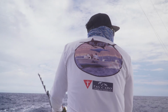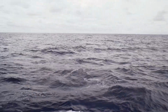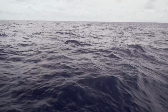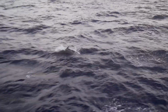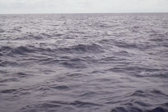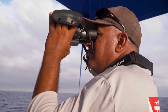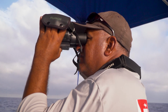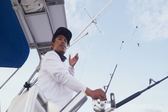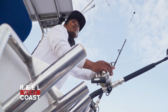It needs to be skipping on the top of the water, acting like a bait fish, which creates attraction to these tuna. The positioning of the boat is extremely important. You got to get this flyer bait right in front of the dolphins when they're moving. The big tuna kind of seem to hang out right in front of the porpoises or the dolphins, and these dolphins follow in behind. This is the first time I've actually ever fished with a kite, but I've heard all about it. I've done some research on it, and I know it is a super effective method for fishing these yellowfin tuna.